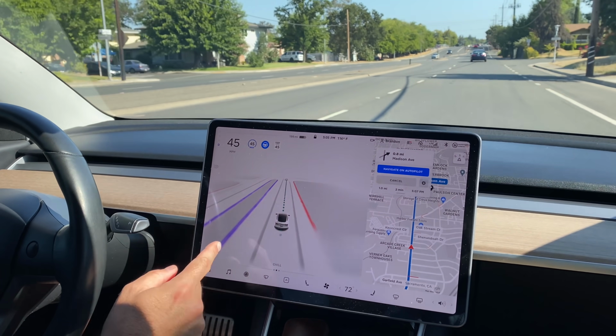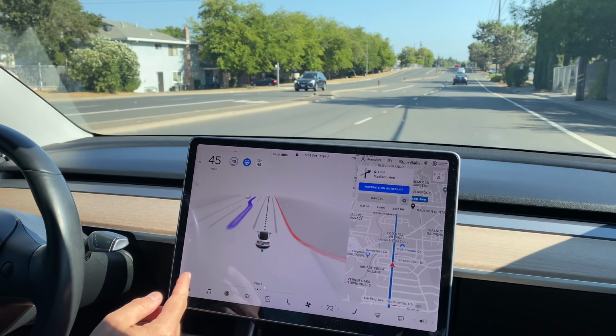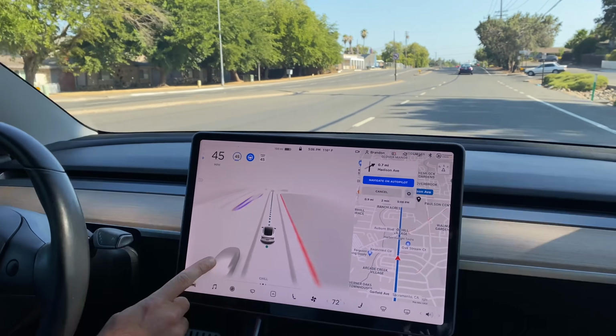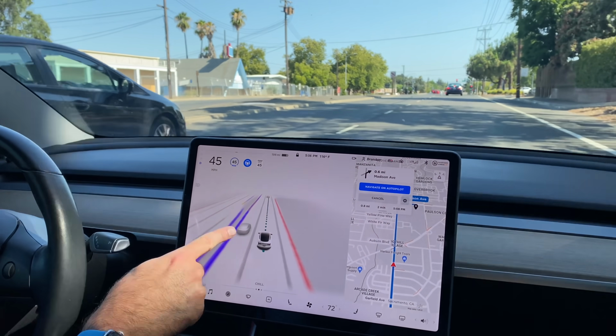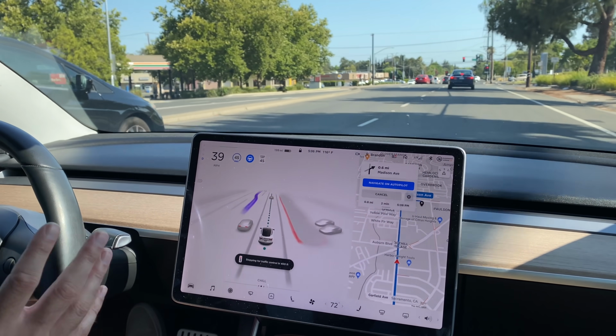One thing I've noticed is when cars transition from behind you to in front, the cars don't jump around. They just kind of go. Usually the car would be jumping around here. It's not jumping around. You see how smooth it's transitioning. They've really improved the whole Tesla Vision.